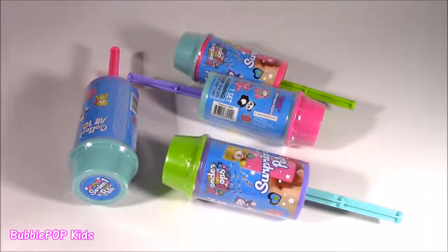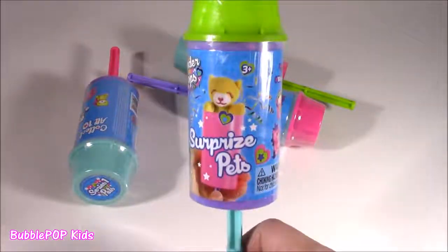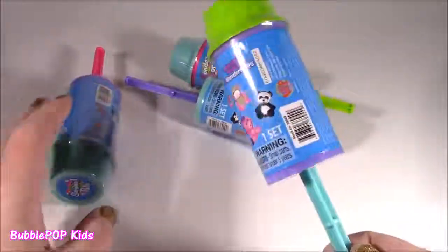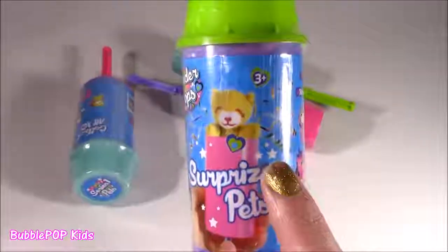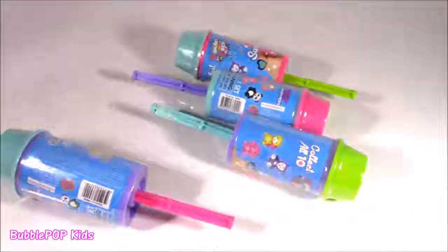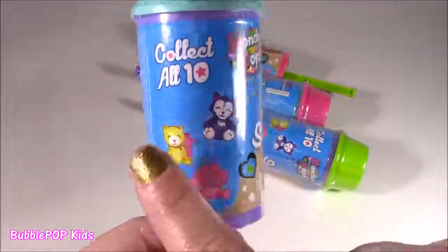No squishy chomping right now because we got to look at some Wonder Pops. I was out today and I laid eyes on these cutesy little popper sticks. I thought they were like party poppers for New Year's until I took a closer look. Surprise, pets are inside. Like, what's going on with these little cutie things? This is like the cutest invention in the universe, and there's 10 to collect, like 10 little cute pets.